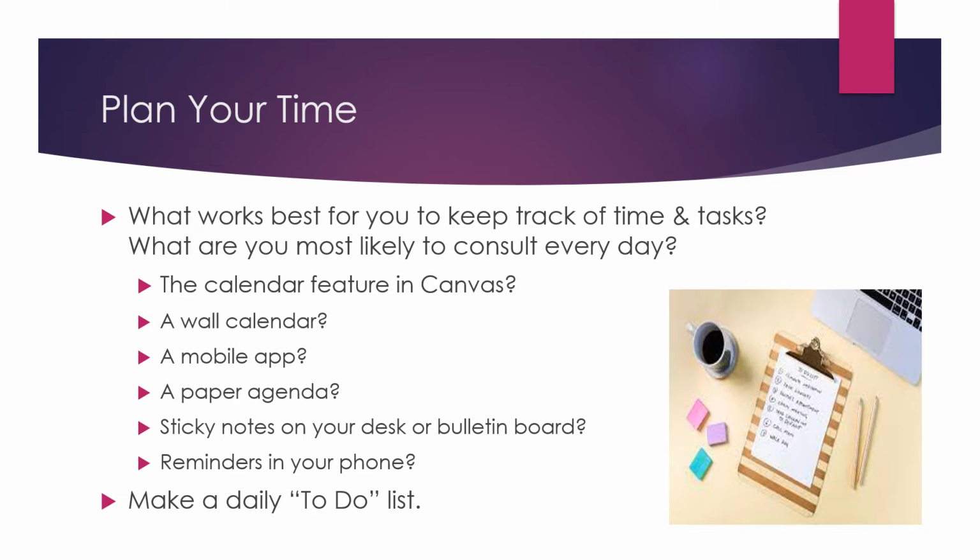Of course, planning time is important. It's always important, whether you're on campus or at home. But think about what works best for you to keep track of time and tasks. And what are you most likely to consult every day? Some obvious choices are the calendar feature in Canvas, an old-fashioned wall calendar, or a mobile app, or maybe a paper agenda. Some students even put sticky notes on their desks or bulletin boards, or reminders in your phone. So think about what would work best for you and what will you look at every day.